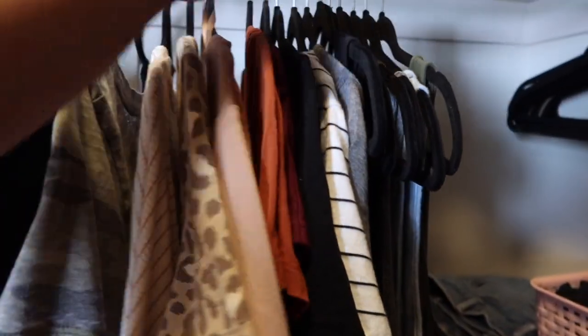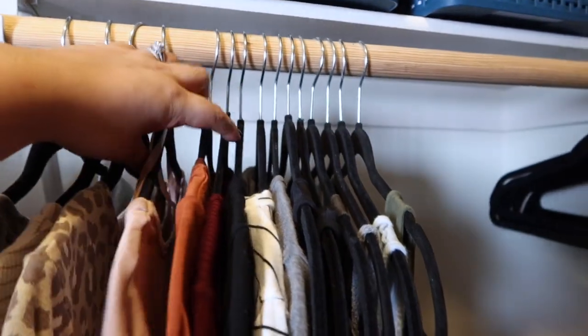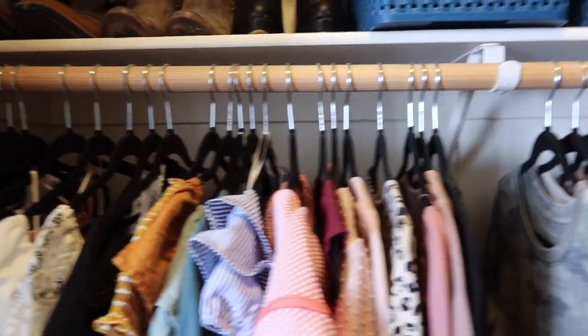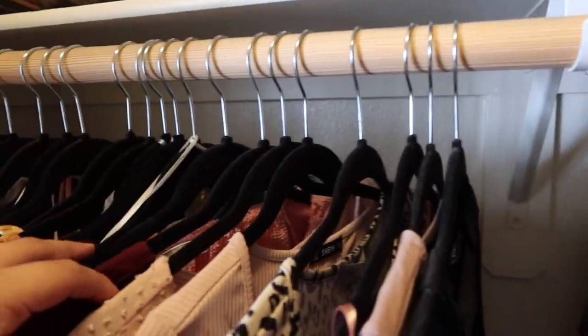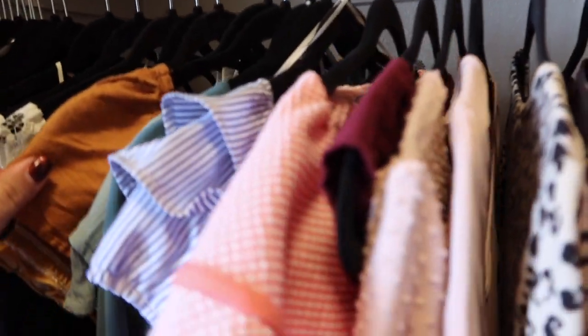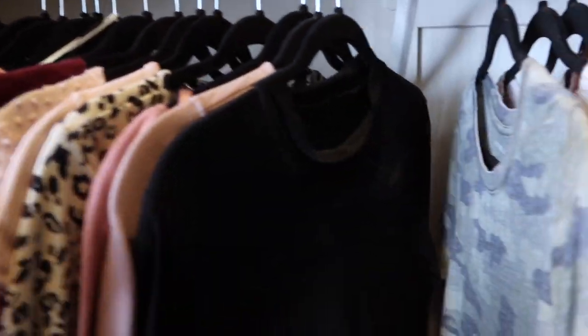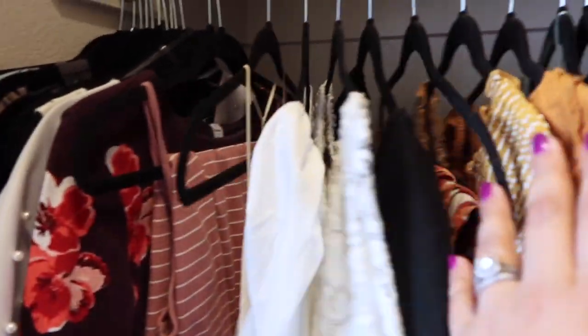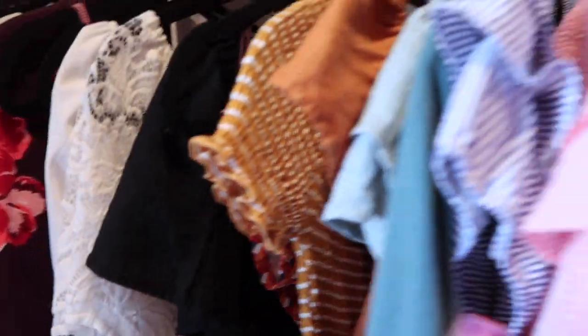I always like to have everything hung, of course, on these velvet hangers. All of these velvet hangers, you guys, I actually bought at the beginning of the year at Costco. They usually have like a 50 pack for like $10. It's a great deal. So I definitely recommend switching out your hangers for stuff like that, because it makes it so nice that things don't fall off, and they get really thin, so it definitely saves a lot of space. So I kept all of my nicer shirts over here.